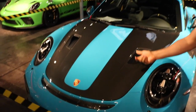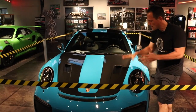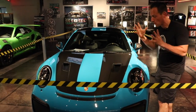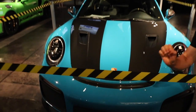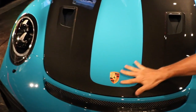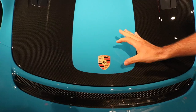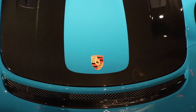There's a lot of different colors you can get this car in. It's almost like all the colors of the rainbow. This blue, it just pops. As soon as Tom turned on the camera, we were like, wow. Another thing I want to show you is they go painstakingly far to reduce weight. That emblem right there is not a metal emblem like you find on a regular 911. It's actually a sticker. So they're doing everything they can to minimize that weight.